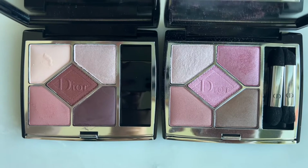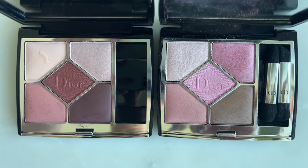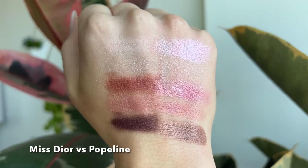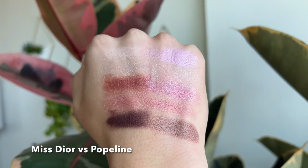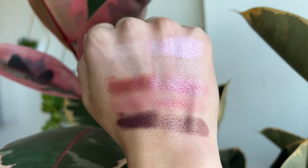Next up, I'm going to compare the new Miss Dior palette up against the Dior Popeline Quint. This was a limited edition spring quint that was launched at the beginning of this year. Unfortunately, it's not available, but I know that a lot of you have this one. Taking a look at these side by side and at the swatches, you'll notice Popeline, just like the other Miss Dior palette, doesn't really get much depth and the tones are very different. Popeline is more of a pink, whereas the Dior one is more of a rose, at least side by side.